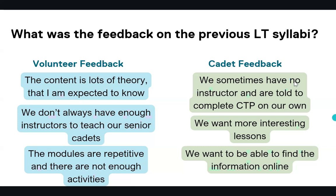And so the feedback that came through, these are just some of the key bits that came up most often through that process, were from volunteers saying that the content had lots of theory that instructors were just expected to know or understand, and not a huge amount of guidance to support that.